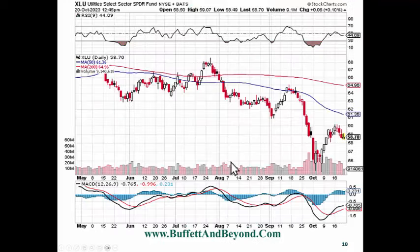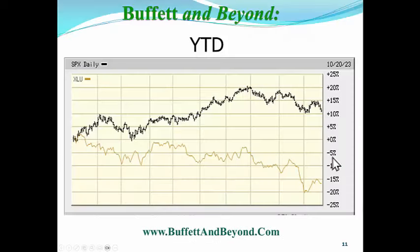And let's look at the XLU, which was the utilities, and people try to hide in the utilities. And folks, last week we showed this, and it was on a run up. It was this very nice rally, but then this week it caved over and is going down. And when we look at year to date, the black line is the S&P 500, up about 10%. The XLU, which is the utility sector ETF, is down about 16-17%. So that's not a good place to hide.